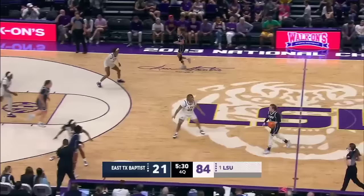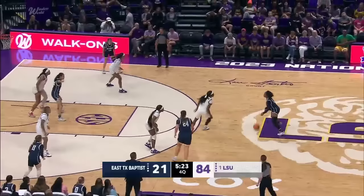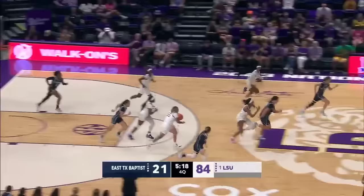84-21, Reese her third assist of the night. And Kent her first three. Knocked away in the lane, Poole's got it. Poole lobs it ahead to Reese. Good catch on the run, layup is good.